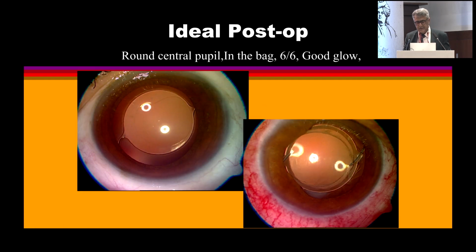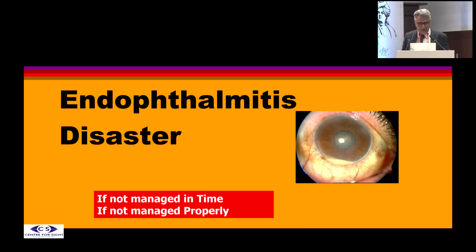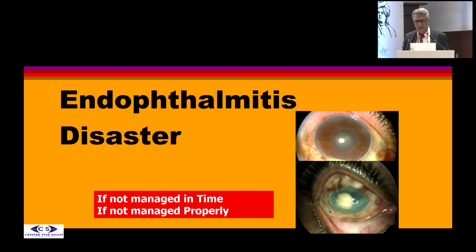I'll not discuss endophthalmitis in detail, but believe me, it's a disaster. Today I learned that I thought only endophthalmitis and CRAO were emergencies, but today you taught that infective keratitis also is an emergency. The issue in endophthalmitis is that if not managed in time and properly, a lot of people keep giving topical drops and subconjunctival injections repeatedly, and the result can be phthisis bulbi. This is what we don't want.